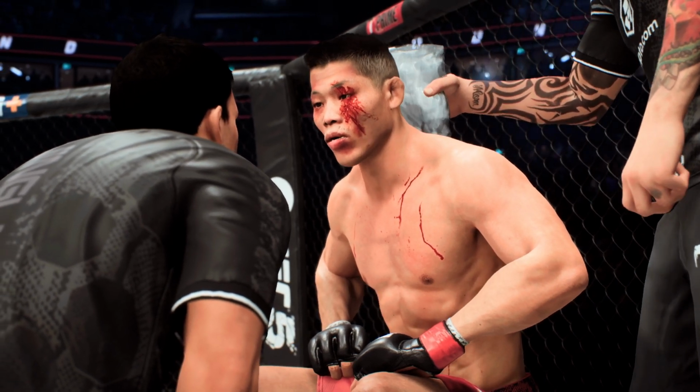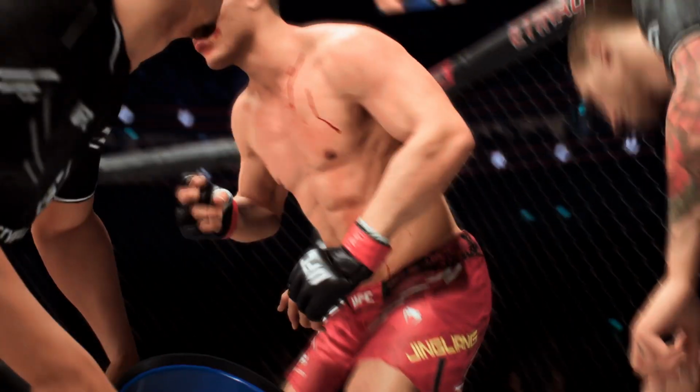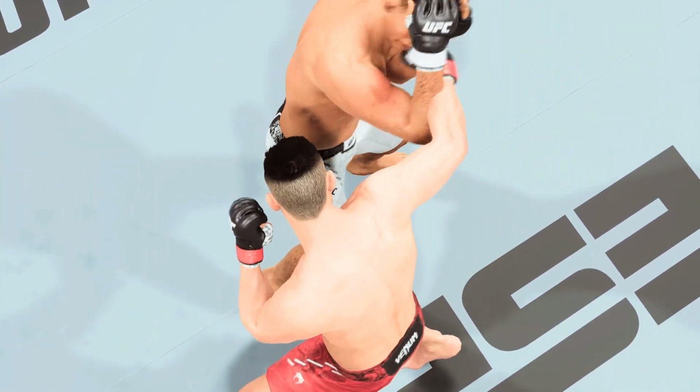All right, so that's the end of the round. Pretty significant damage done in that round. Cut on the cheek, sustained there from that strike. Now the cut man's got to get in there and close that thing up. Better to be below the eye than above it, sure, but nonetheless, this could be a factor now moving forward.